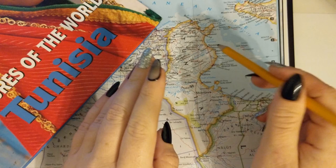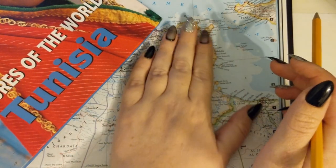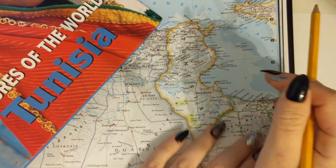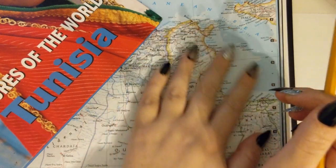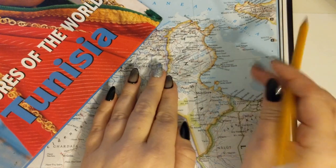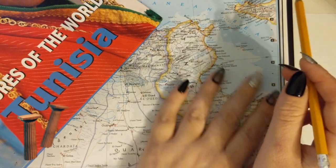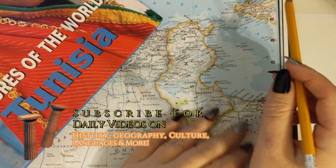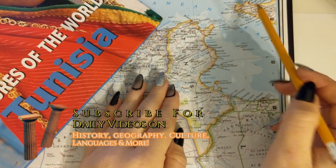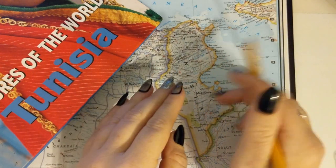So, ancient Tunisian history. This land, before any major cities were built, was the home of the Berber tribes. They were a semi-nomadic people, I guess at first nomadic, but then later on semi-nomadic, that lived all throughout this area around the mountains. And still live there to this day. They haven't gone anywhere.